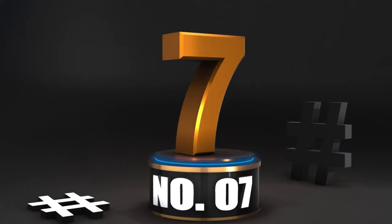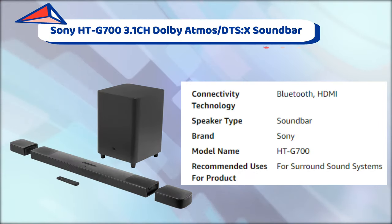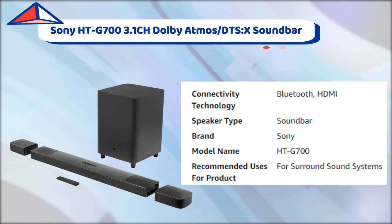Number 7. Sony HT-G700 3.1 CH Dolby Atmos DTS:X Soundbar.